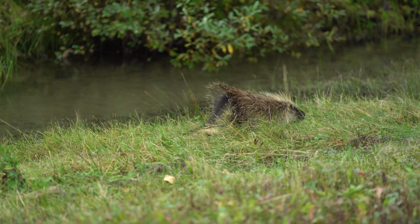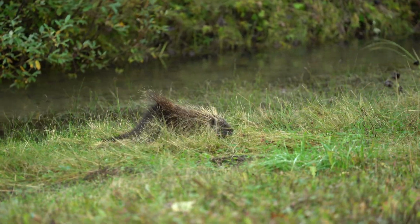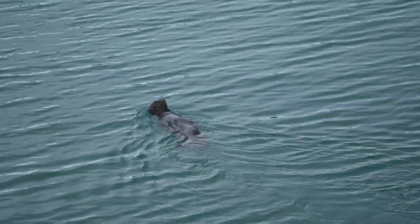All right, we're here at Glacier Bay National Park and Preserve, and yesterday was kind of a hard day here with the rain and the cold and the wind, but today has been much better. It's just been a few little sprinkles, and we've been out here wandering around. We went on a short hike. We've seen 2 porcupines today and a sea otter. So that's been really good.